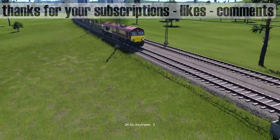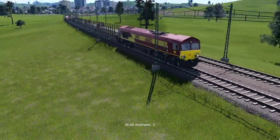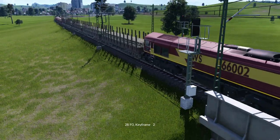Thank you very much. So, and now let's take a look at the Railway PWA Wagons.